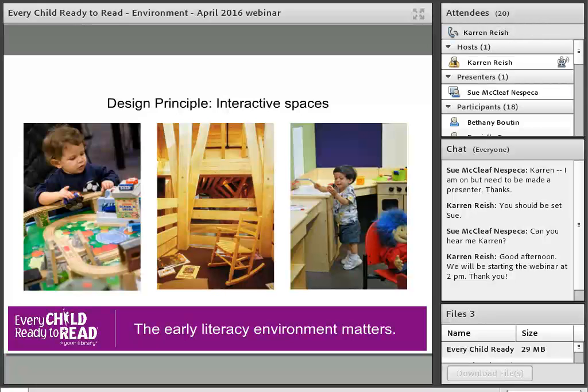And then making sure things are interactive. We want to include play. Play is one of the primary ways that young children learn. So we want to create opportunities for play within the library. Have a few small spaces. Each space should accommodate a couple children.